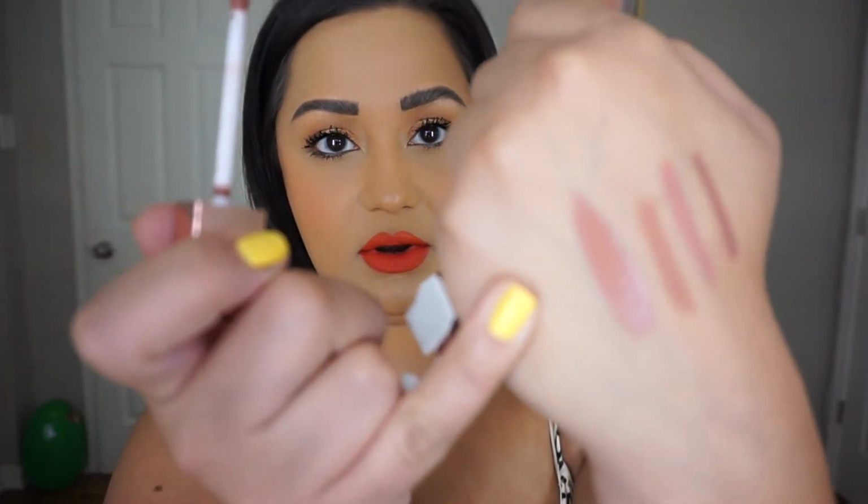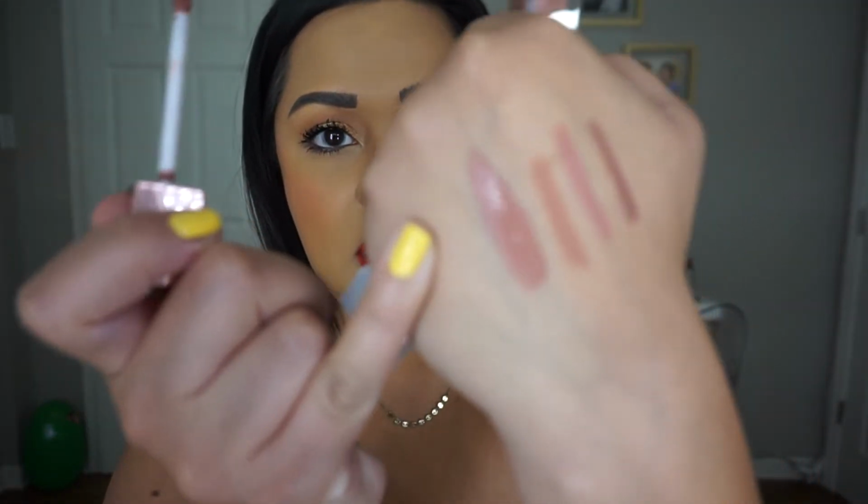All right, guys, I also picked up 3 of his lip creams. I have She's Independent, which I think is a darkest shade. And let me show you guys what that looks like. There it is. It's a beautiful pinky brown shade. Again, my kind of nude. Then I have She's Confident. Maybe this is the darkest one. Yeah. She's Confident.